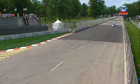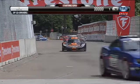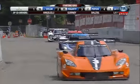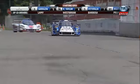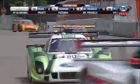And the weather has been changeable each and every day. We've had heavy thunderstorms on Thursday and Friday. They are expected today. We just don't know when they're coming. And, of course, that puts extra pressure on the field. Across the top of the screen, our Rolex starting grid, as Jordan Taylor leads away.